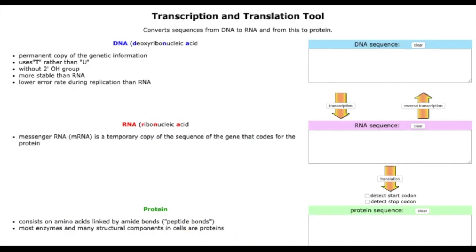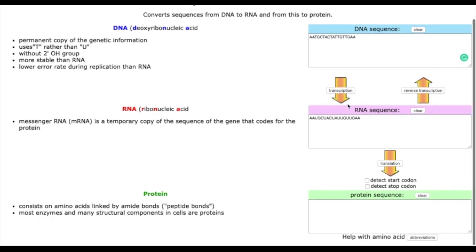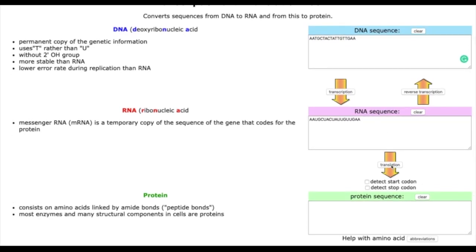As you can see with this particular program, putting in the DNA sequence and then transcribing it to an RNA sequence and then translating it to a protein sequence gives me a 6-letter word. Each letter is representative of an amino acid as far as I can tell. But when I put it into other programs, it was just giving me different formats that I didn't quite understand how to make into an answer. So I was lucky to find this particular program.